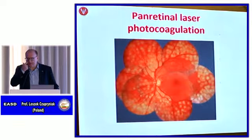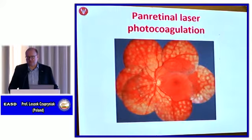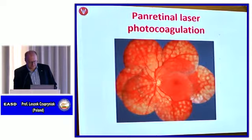If we fail, or the patients fail, or we altogether fail, and the patients do develop any changes in the vasculature in the eye, then it's time for panretinal laser photocoagulation. This treatment looks kind of brutal, and it's actually quite primitive in terms of how it is done. But it works very well in preventing the advancement of retinopathy progression.